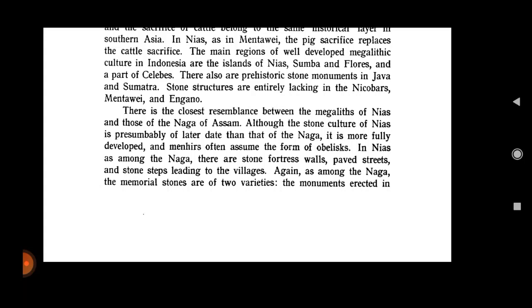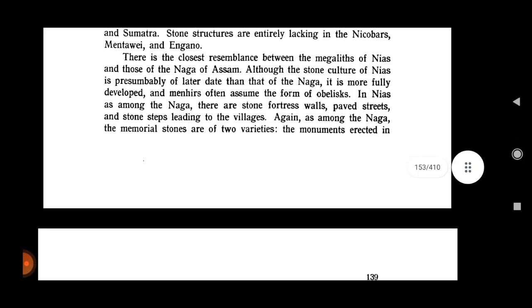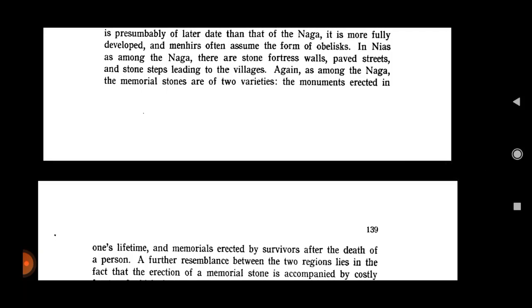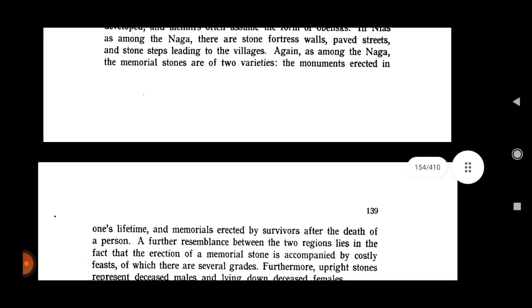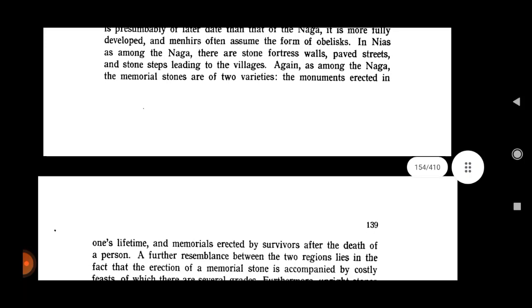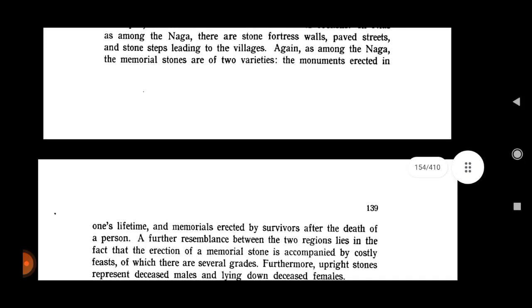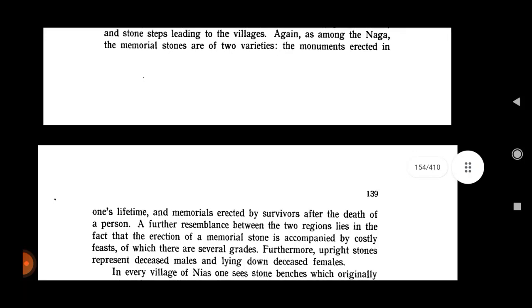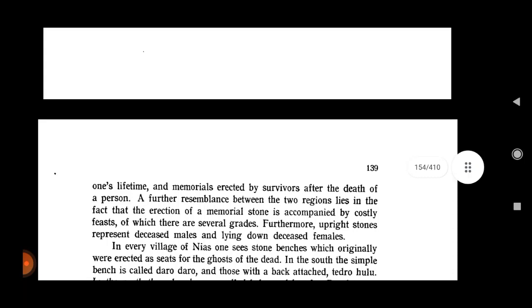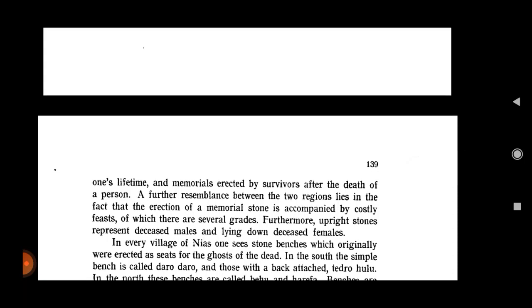Again, as among the Naga, the memorial stones are of 2 varieties: the monuments erected in one's lifetime and memorials erected by survivors after the death of a person. A further resemblance between the 2 regions lies in the fact that the erection of a memorial stone is accompanied by costly feasts, of which there are several grades. Furthermore, upright stones represent deceased males and lying down, deceased females.